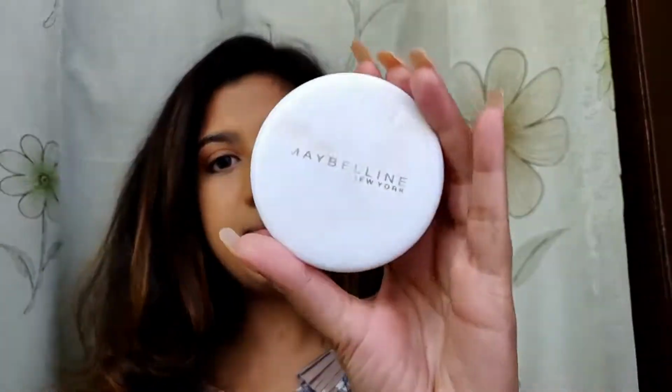To set the concealer in place, I'm using the Maybelline Compact in the shade Shell. I'm just applying the powder where I put the concealer. I'm also applying powder on my T-zone since that's the place where we get oily. I'm just going over my eyeshadow because I put concealer there, so it's kind of gone. You can also put the eyeshadow after the concealer.